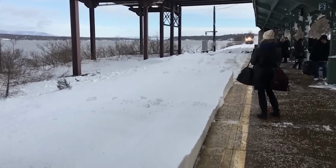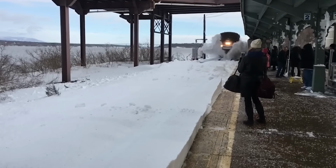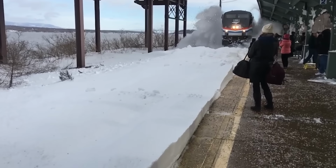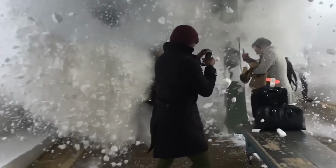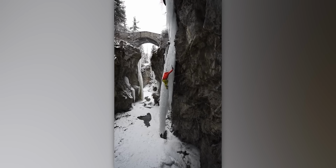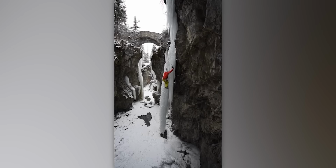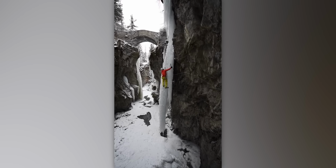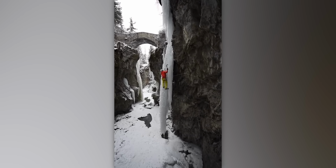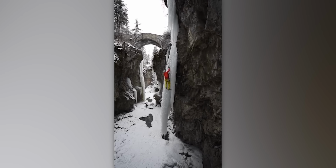Standing on the platform's edge is usually not a great idea, especially during winter. Definitely more energizing than any cup of coffee. A seasoned climber decided to switch things up by trying to scale a massive icicle. But it didn't go as he had hoped.